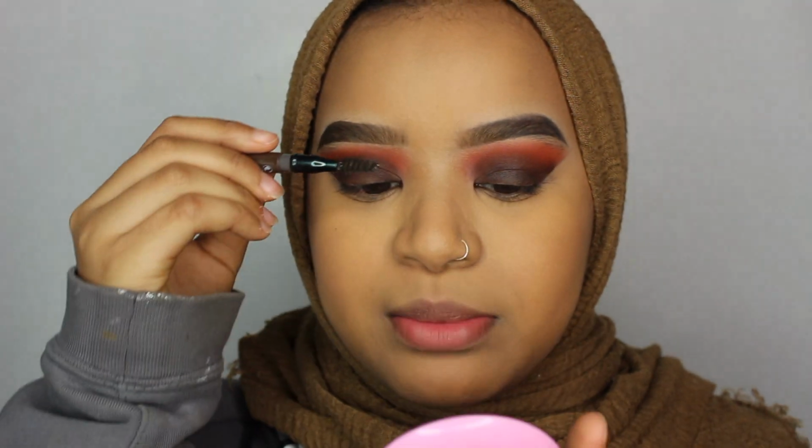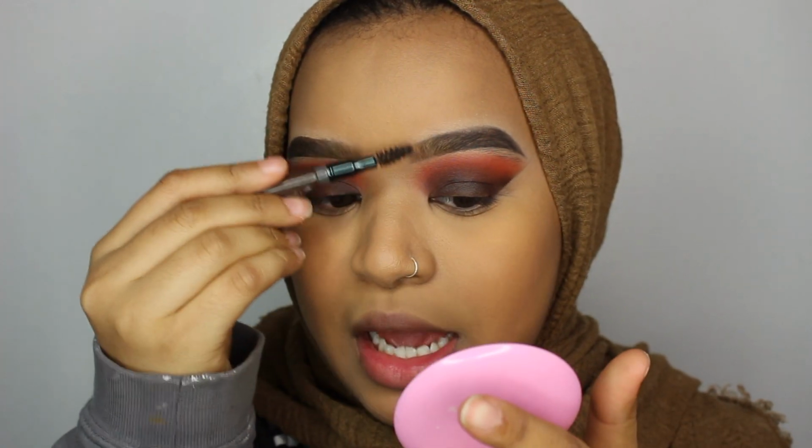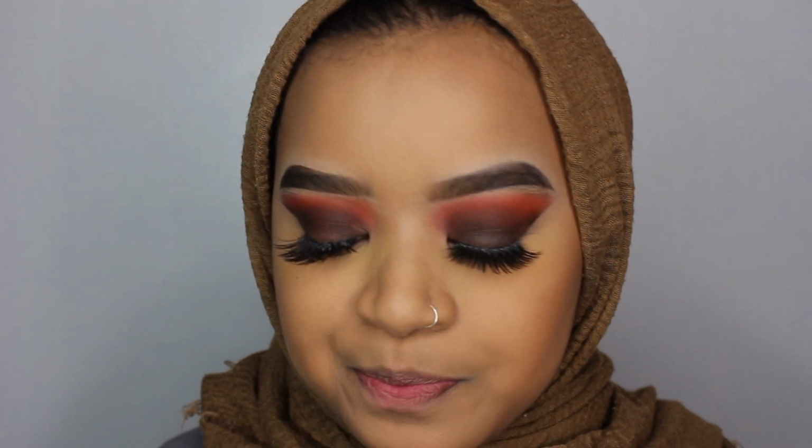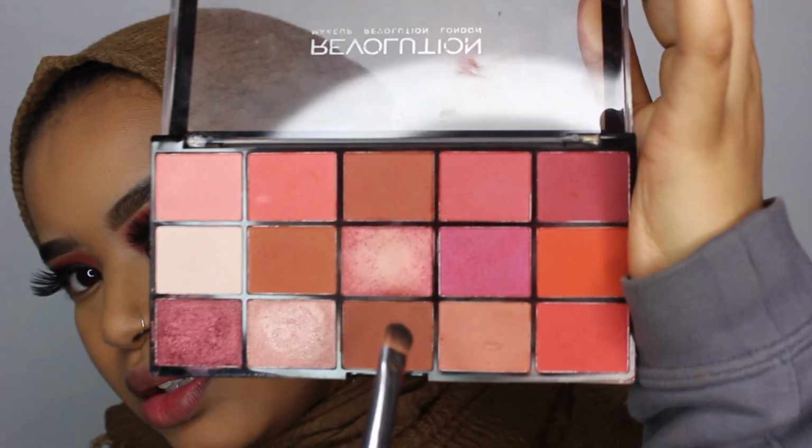I need you guys to recommend me a good eyebrow gel that will actually keep my eyebrows up, because my eyebrows always flop down. No matter what I use, they always flop down. Now that everything's back on, I'm gonna finish off my lower lash line, and I'm gonna go back in with this brown here.